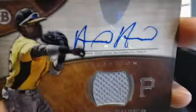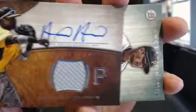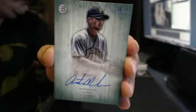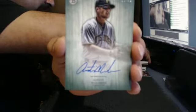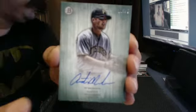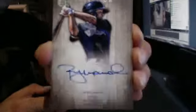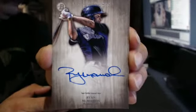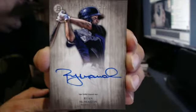For the Pittsburgh Pirates, Alan Hansen. And behind him we got, for the Pirates again, Austin Meadows. Wow, that's a green version. Two Austin Meadows. For the Colorado Rockies, Ryan McMahon. Yep, 6 of 25 on that green Austin Meadows. Ships to USA.